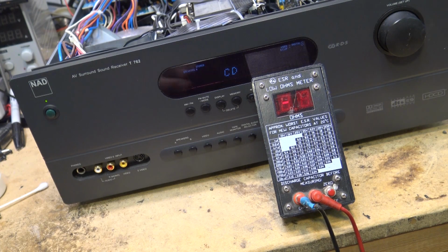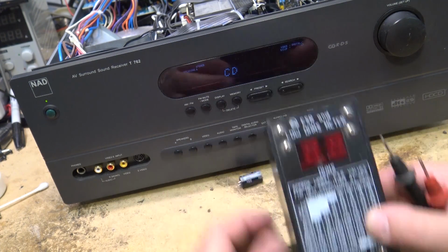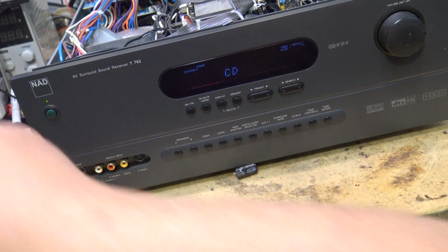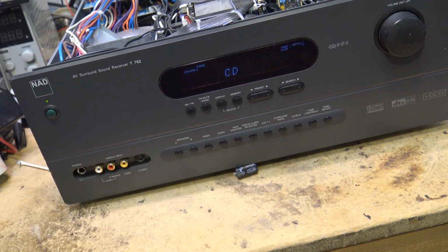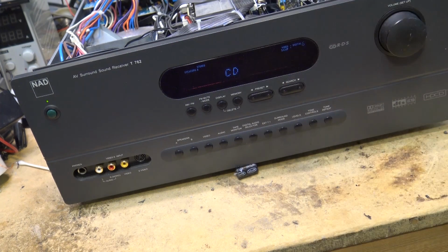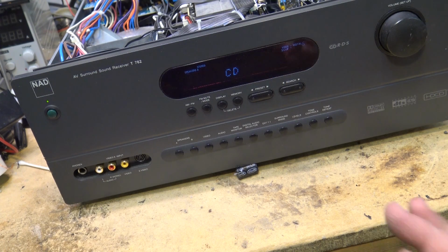Yeah, this cap is definitely bad, and it was getting hot, as you guys saw. So I think that that was the problem. Pretty confident that that was the problem with this unit. I'm going to let it test run for a while before putting it together, and then of course I'll get some wire ties and tie those down just to make them a little neater before I put the top on. But I think that at this point I've got pretty good confidence that this unit is fixed.